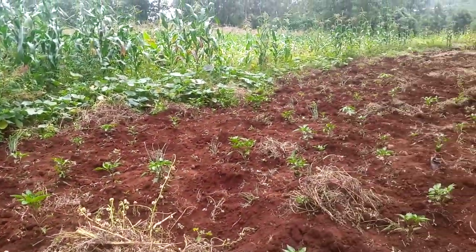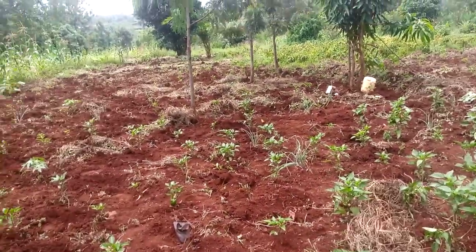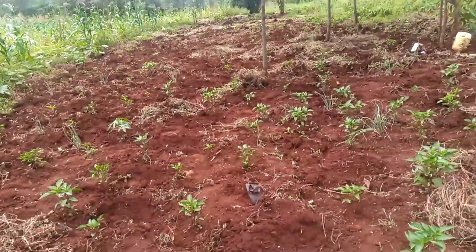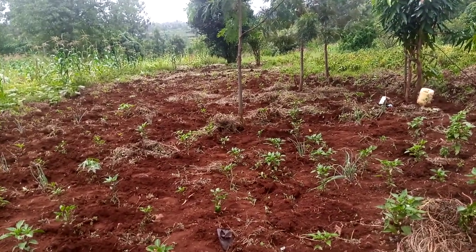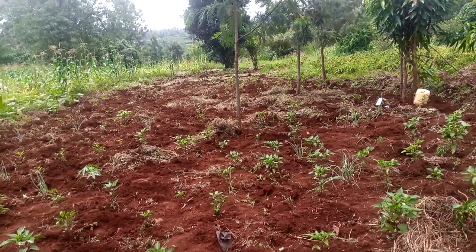So that's a quick update on the farm. And so today, in this section, we're doing courgettes. I've never done courgettes before, so it's going to be a good time to learn. We're going to learn together as we go. But from the research I've done, I don't think it's very hard to grow courgettes.